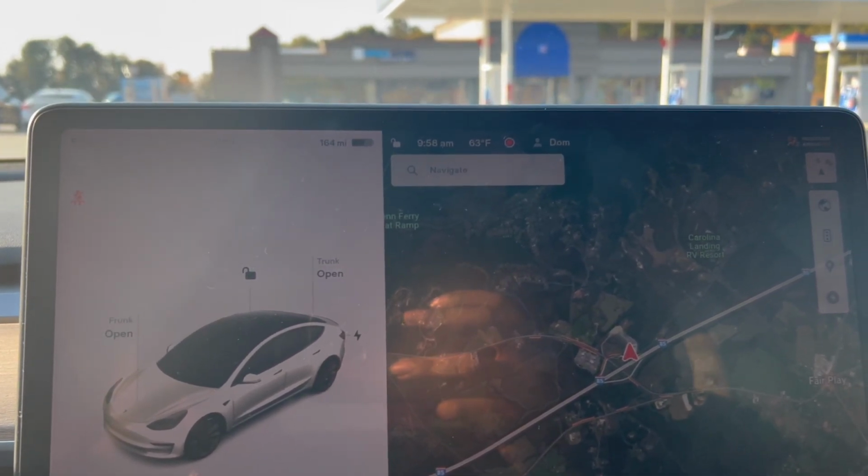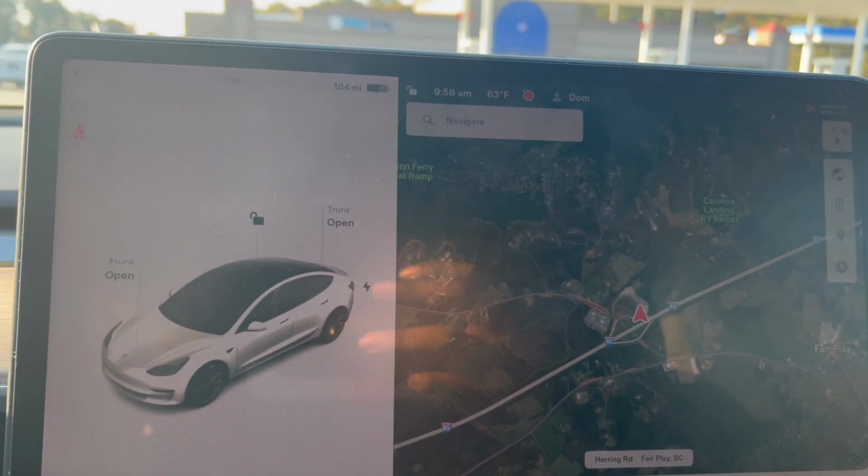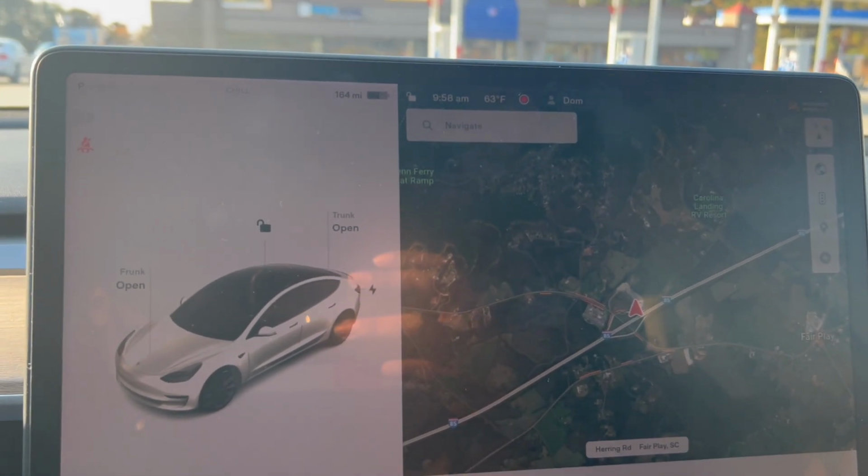140, so about 48 miles. Subtract that, and that's probably realistic. I'm only 71 miles from my destination, so yeah, we're just gonna get back on the road. See you guys when we get there.